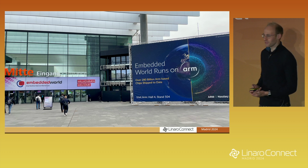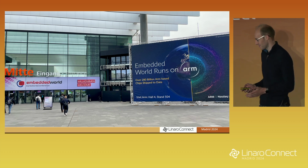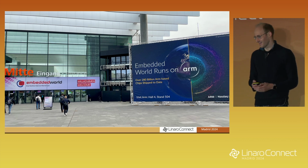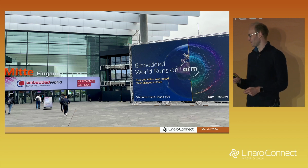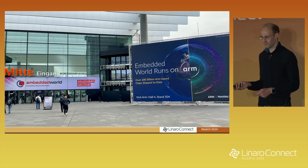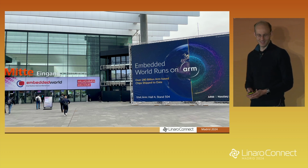I appreciate that it's really bad form to come to a conference and immediately talk about another conference. But if you really want to see how pervasive the ARM architecture is, you really don't have to look much further than Nuremberg in the spring, and we just had Embedded World, so it's top of mind.